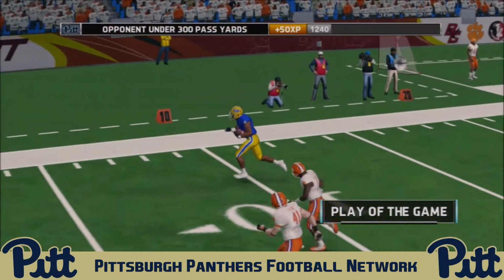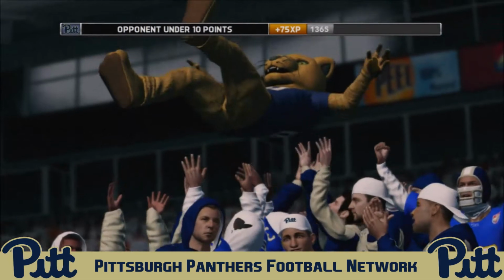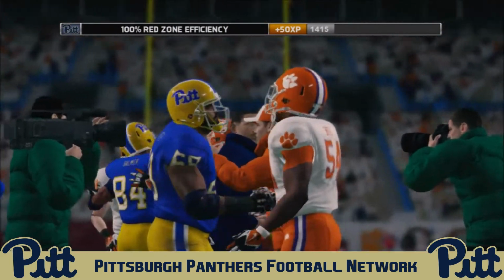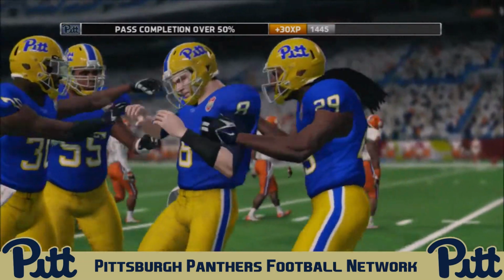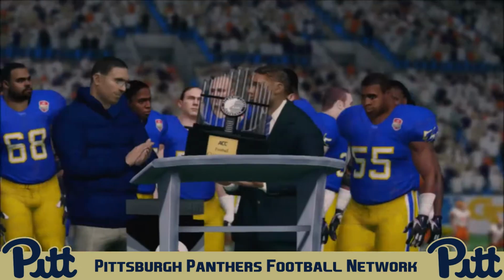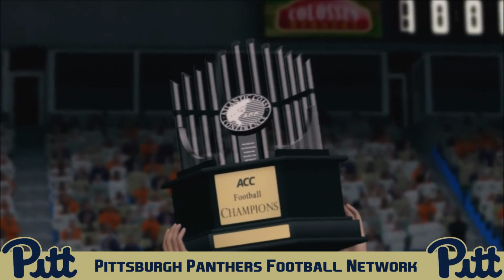They lost to Clemson in the ACC championship game 2 years ago in this very same stadium, and they come through with the defensive performance of their lifetimes, the best performance defensively that we've ever seen under Pat Narduzzi, and it couldn't have come in a bigger moment. You can see the handshake there as the Panthers celebrate their ACC title, and what a moment it is for this team. And now the question is, Quadri Olesen, unbelievable performance from him. The Panthers accept the trophy and are the 2018 ACC football champions.